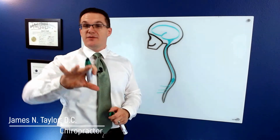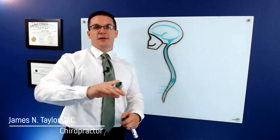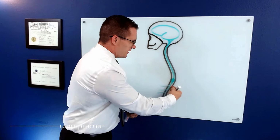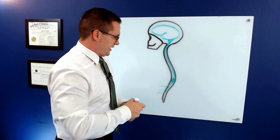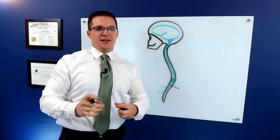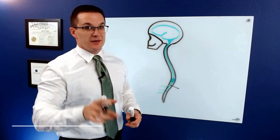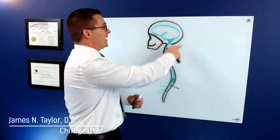Fun fact, for any of you women out there who have had epidurals, they give you an epidural right around L3, L4. Why? Because that's where the nerves are. There's no cord there, it's just nerves. So if they're going to jam a needle in there, they've got a really good likelihood of missing the important stuff. If they jam a needle in here, they're probably going to hit the cord. You're not going to be happy. But I digress.